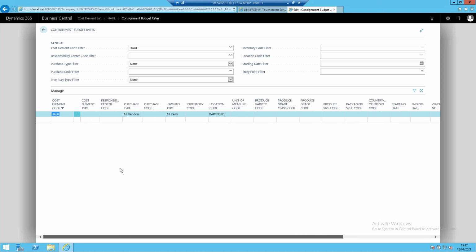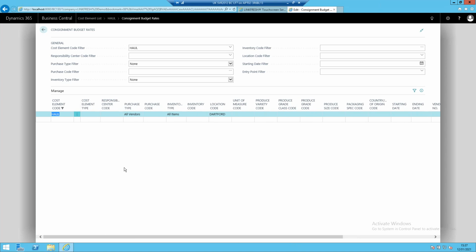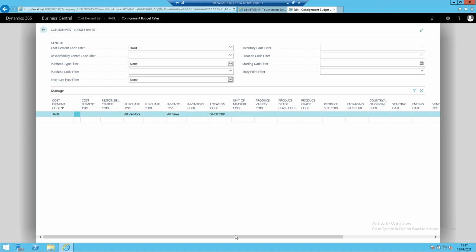Now, this is a very simple example. What I'm saying here is that for all consignments, for any vendor, for any item into Dartford, I'm going to apply an estimated haulage cost of £500. Now, in reality, that's going to be a little bit more complex than that. It could be that you say for certain vendors from certain countries, then we have a different calculation for those estimates. It could be that we say for different produce types from different countries of origin, of different sizes and whatnot, or even down to individual items, that we have different estimates of what those costs could be.